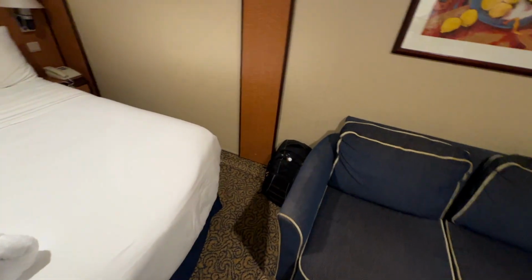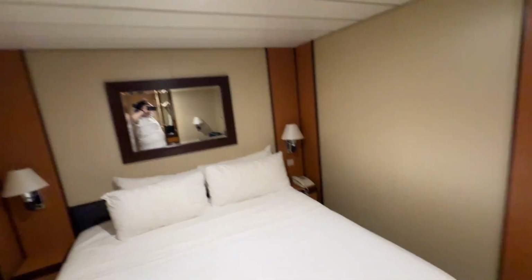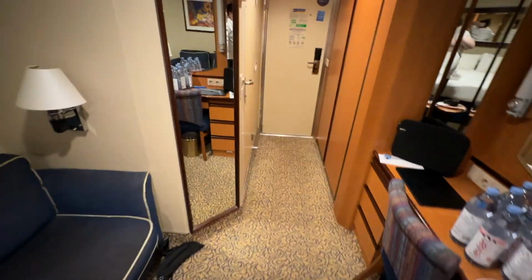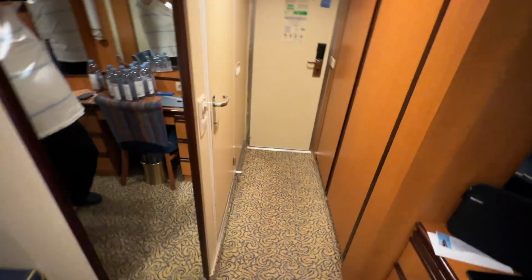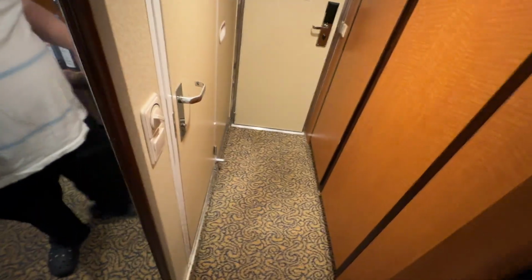So this is a very comfortable little cabin. It's cozy. I think it's a little bit bigger than the interior I had on Liberty, which is interesting because Brilliance is a smaller ship, but I actually kind of think I like this one a little bit better.